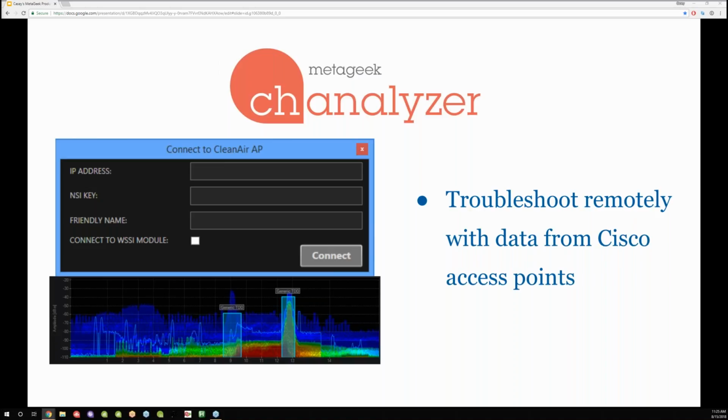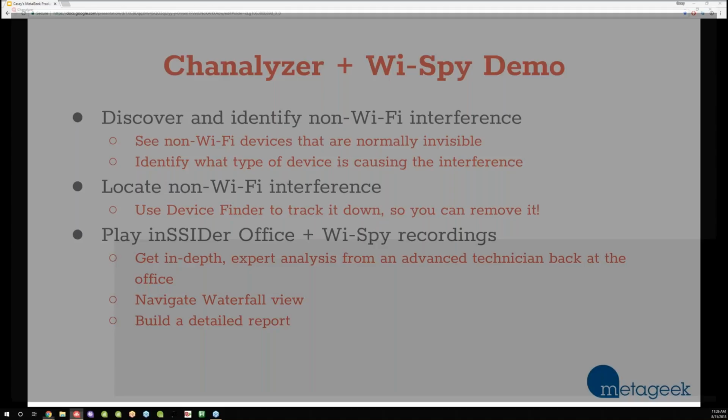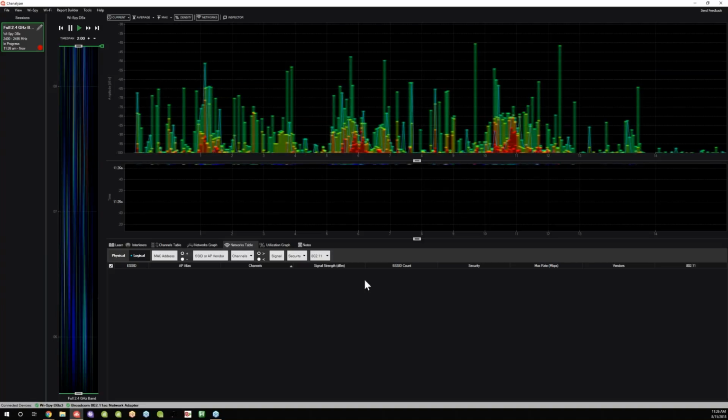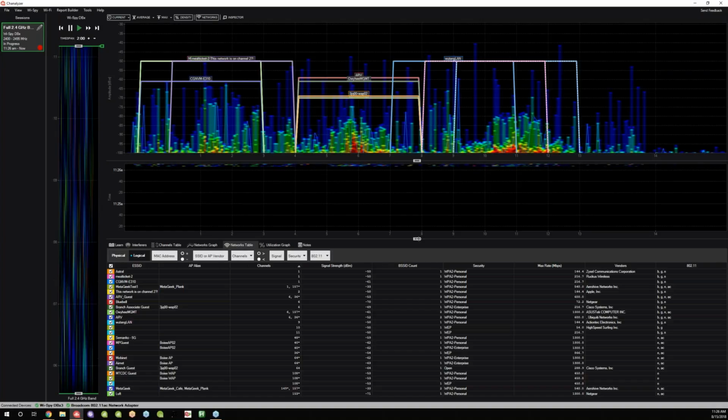So I'm going to go ahead and open up Chanalyzer here and give you guys a demo recording, or just show you guys how it works a little bit, and hopefully give you a decent feel for it. I'm going to wait until that shows up here on the screen. Okay, perfect. So it looks like that's showing up for you guys.